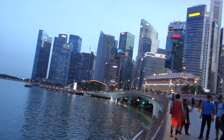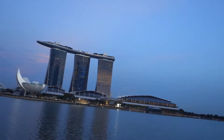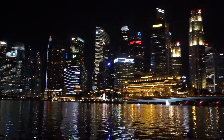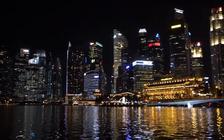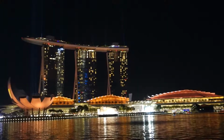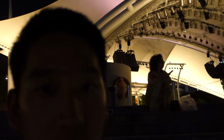I've made it to the mouth of the Singapore River, in which it joins the Singapore Bay, and that's the Marina Bay Sands. Downtown Singapore after dark. And now here's Southeast Asia's largest light and water show.